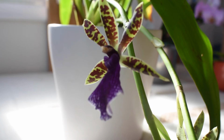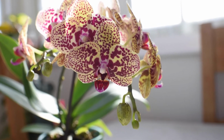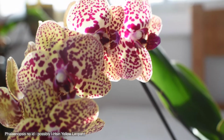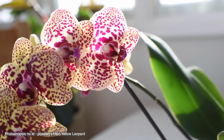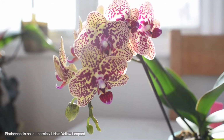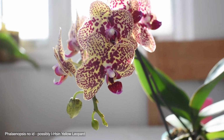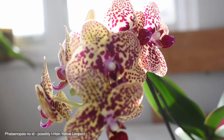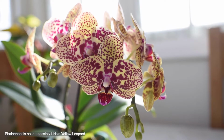Let's start with my Phalaenopsis. The first one is a beautiful yellow one. The flowers are waxy and full of dark burgundy spots, and it also has a dark purple lip. I found this Phalaenopsis in a local garden center. I'm not sure about its ID, but I think it is possibly I-Hsin Yellow Leopard. It's beautiful, full of blooms, and I think it will probably be in bloom for the next 2 months or so.